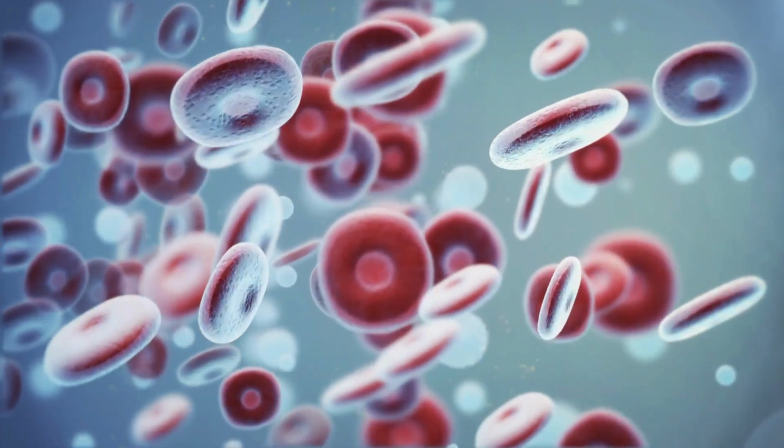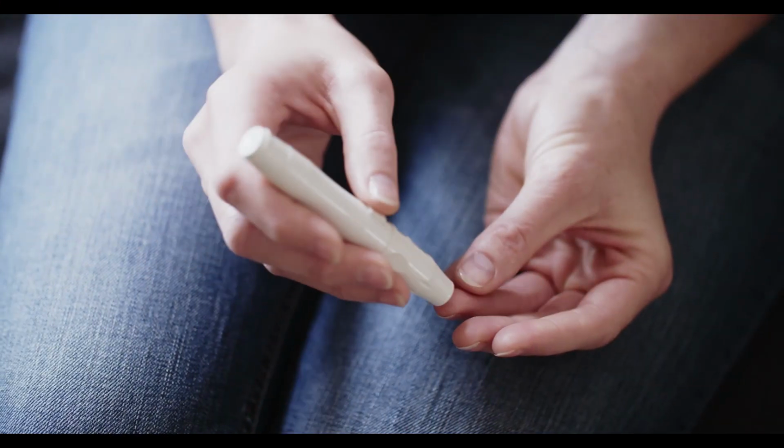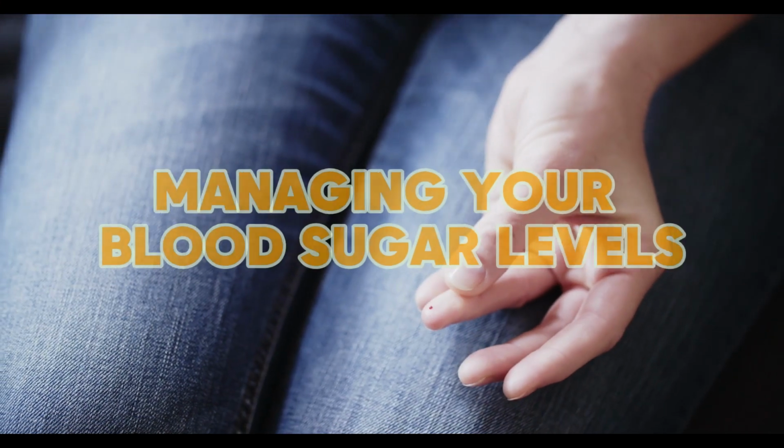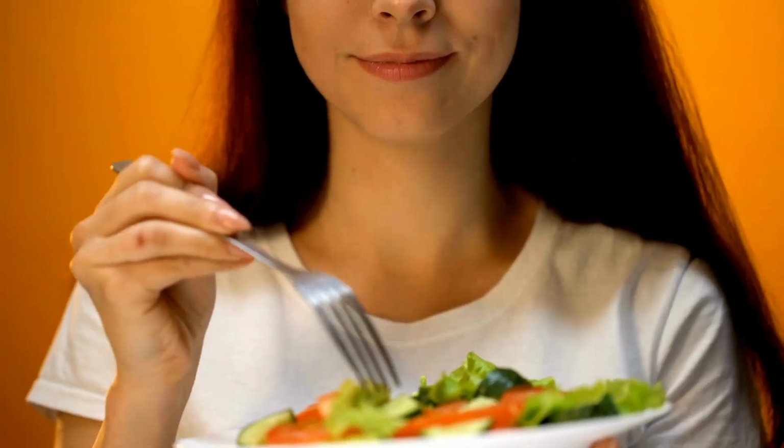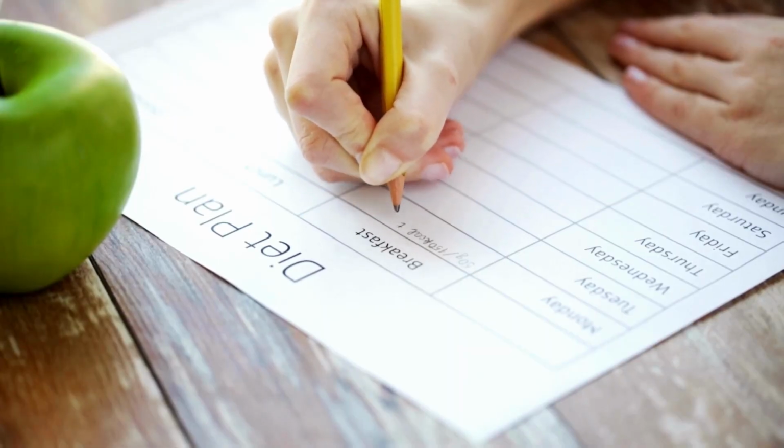Lowering your A1c levels might seem daunting, but there are several ways to achieve this, and they all revolve around a common theme: managing your blood sugar levels. First off, let's talk about diet. Diet plays a crucial role in managing blood sugar levels.